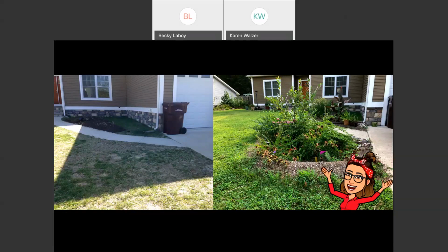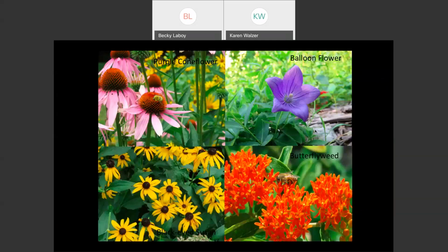It now prevents the soil erosion, and it also redirects the water back down into the ground, into our aquifer, instead of losing the water to the storm drain. And there are numerous potential curriculum connections involved in this relatively small project. And then the garden was planted with flowers that are attractive to pollinators, including purple coneflower and balloon flower, black-eyed Susans, and butterfly weed.